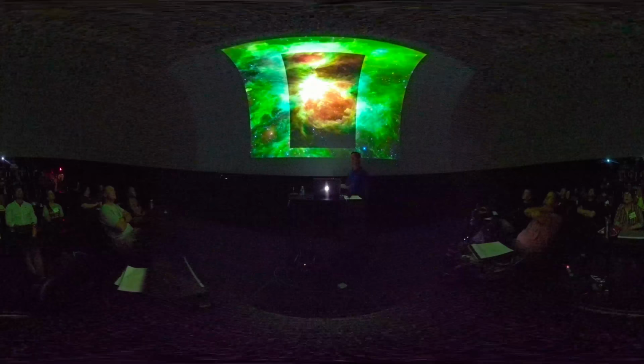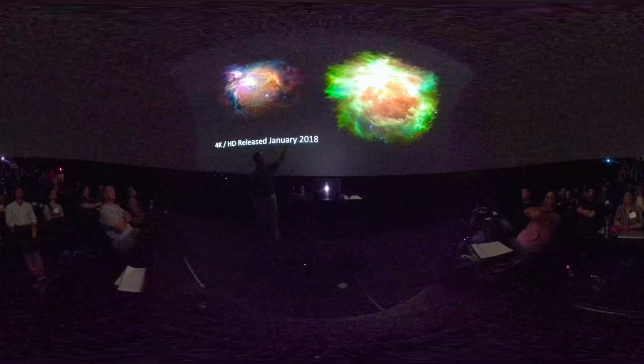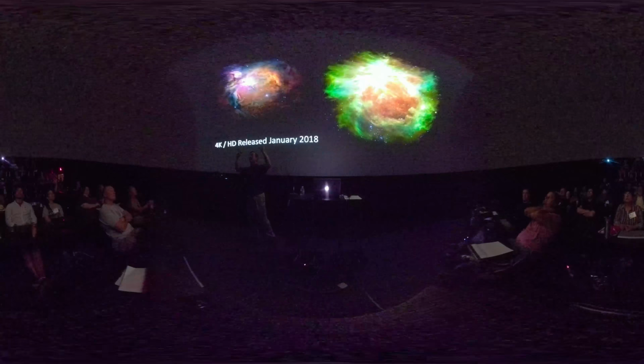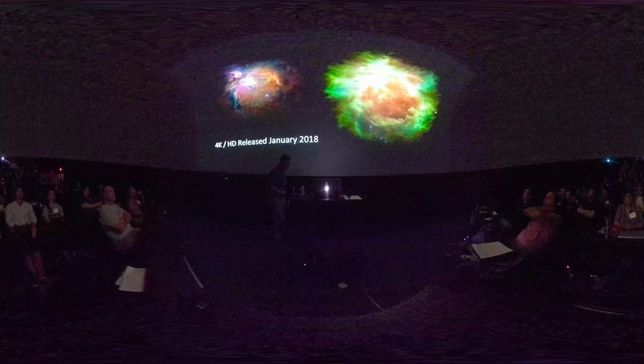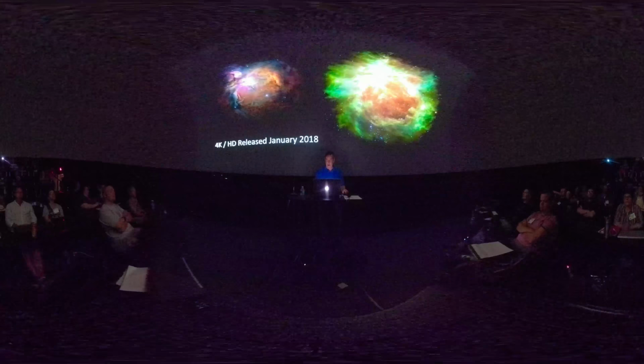And if we cut out Orion from the Spitzer and WISE data, then we can have the Orion Nebula as viewed by Hubble, and the Orion Nebula as viewed by Spitzer, and you can see you get a multi-wavelength view of the nebula. That's what's really cool and what we're doing here today. All right, and so in January of last year, we released a fly-through in 4K at the American Astronomical Society meeting, and it looked like this.